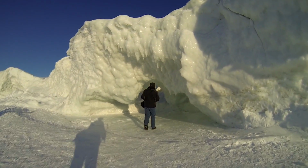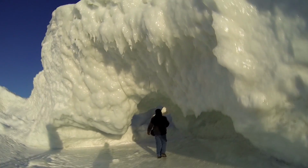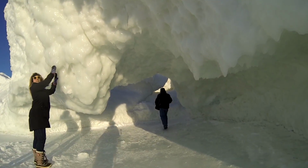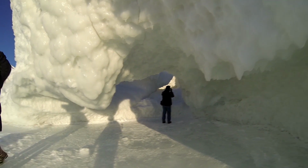If you looked out across Lake Michigan, it appeared that it was frozen all the way across. Indeed, as I understand it, it was, and there were several people who had walked out to some of the islands that normally you would be taking a boat to go see.